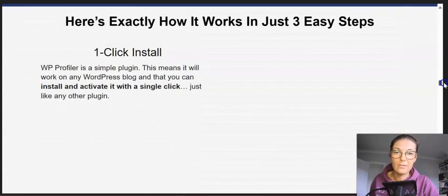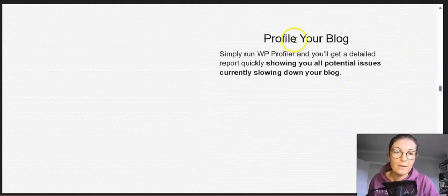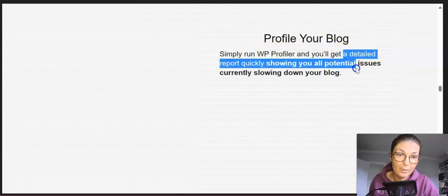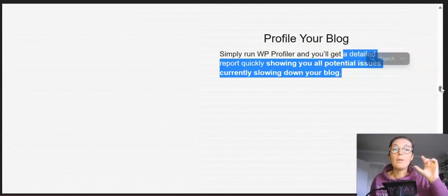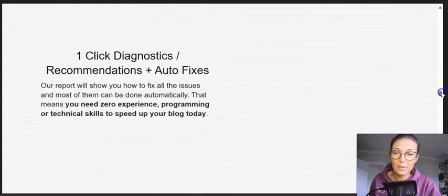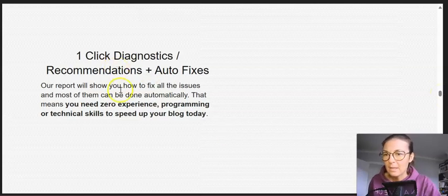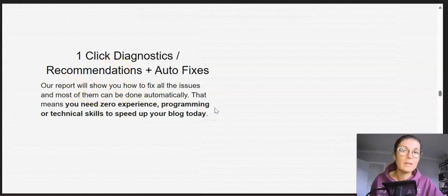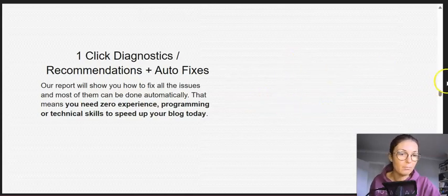Okay. So check out the rest of the website. You really install it in 3 easy steps. So, it works in 3 easy steps. So you first install, and then profile your blog. So that means simply run WP Profiler, and you will get a detailed report quickly showing you all potential issues currently slowing down your blog. And this plugin has the potential to sort out most of them. If not, you will have the data of what needs to be done to sort it out. Okay. And then, it gives you this one-click diagnostics, okay, recommendations, and auto fixes as well. So again, the report will show you how to fix all of the issues, and most of them can be done automatically. That means you need zero experience programming or technical skills to speed up your blog today, they say.